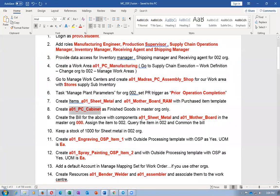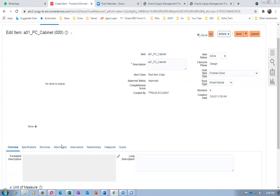So create the bill for the above with the components of sheet metal and motherboard. So this is FG, which is manufacturable basically. And then I'm going to create a bill here. And after saving it in the master organization only. So you first of all create the item in the master organization. Now you go and then create a bill.